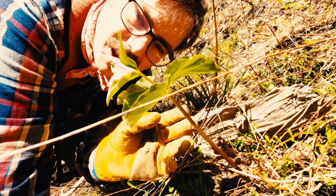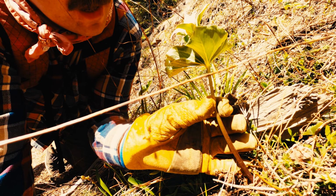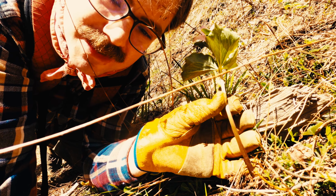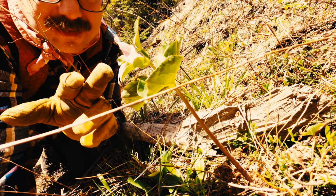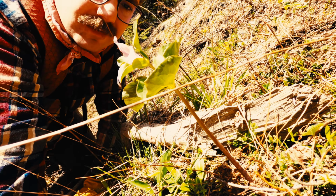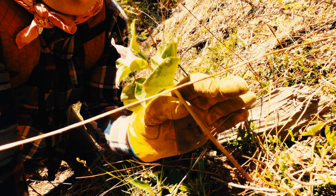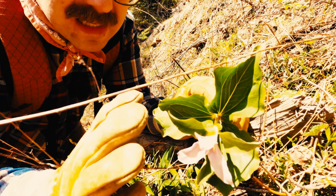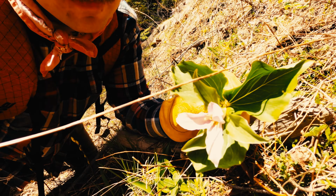Wow, I'm not surprised that the first flower we encounter is the trillium. We already saw this guy a couple episodes ago, but I'm always happy to see one. This is a member of the lily family, several different species, but usually you can encounter this one. You can tell these leaves are actually an extension of the stem. They're not actually leaves themselves.